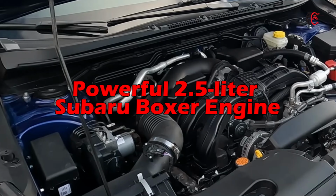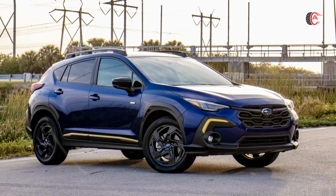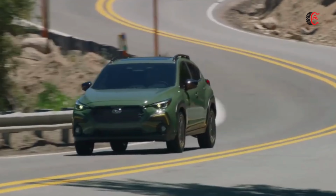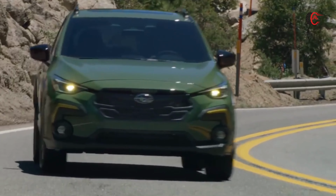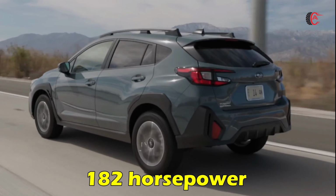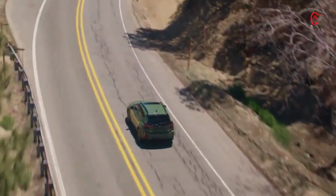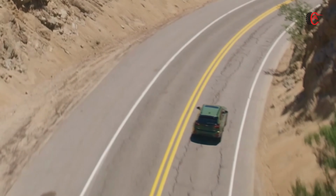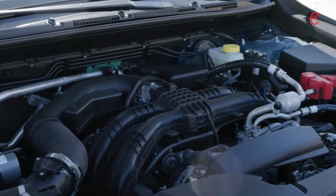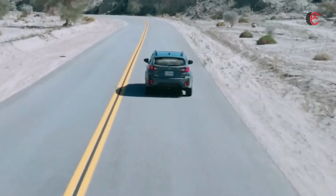Powerful 2.5-liter Subaru Boxer engine. The 2024 Crosstrek gives you a choice between two Subaru Boxer engines, a standard 2.0-liter or an available 2.5-liter direct injection engine, which is retuned for 2024 to deliver 182 horsepower and even more torque for responsive, confident acceleration. Drawing on over 50 years of Subaru engineering experience, every Subaru Boxer engine is designed with a unique horizontal layout that offers natural balance and a low center of gravity while delivering an efficient transfer of power.